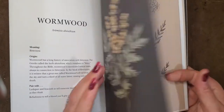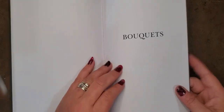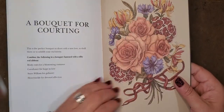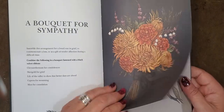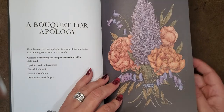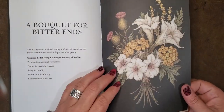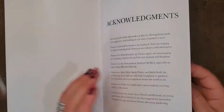And it's crazy because I've been through this entire book 6 or 7 times. And then it's got, this is really cool part, bouquets for friendship. And it tells you all the flowers that are in it. For courting, for marriage, for sympathy, regret and sorrow. I'm sorry, guys, my stomach is like screaming. For an apology, forgotten obligations, warnings, better ends, new beginnings, and then the acknowledgments.